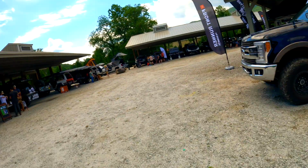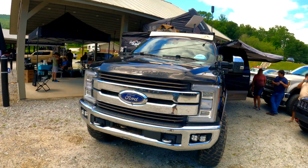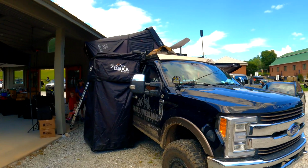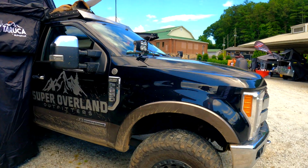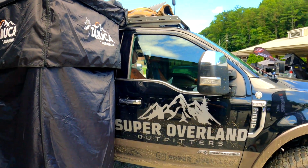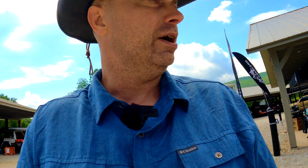Same thing here. Alright guys, so we're going to take a quick look at the F-250 here. This is Super Overland Outfitters. They're the ones that kind of put this together. So they got the Taruka tents, iCamper. But when you get into full-size trucks, you can really carry anything you want with you. Lots and lots of capacity. For tighter trails and stuff, that's why I have the Jeep, the Ram. If you don't mind pinstriping, you can definitely take a full-size off-road.